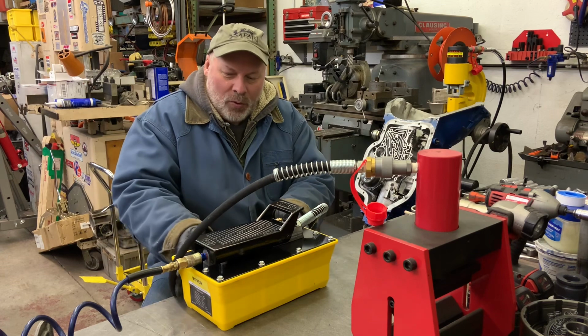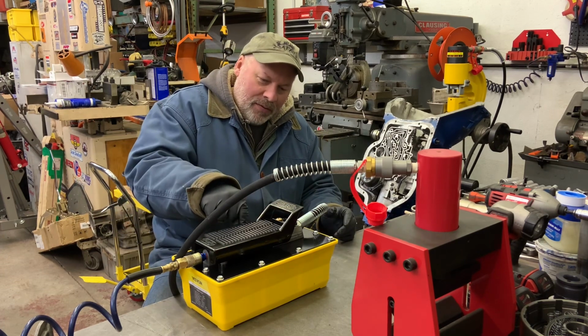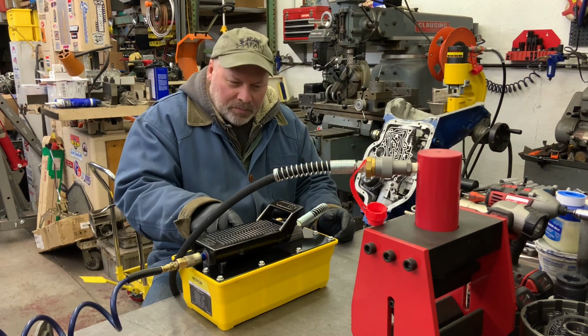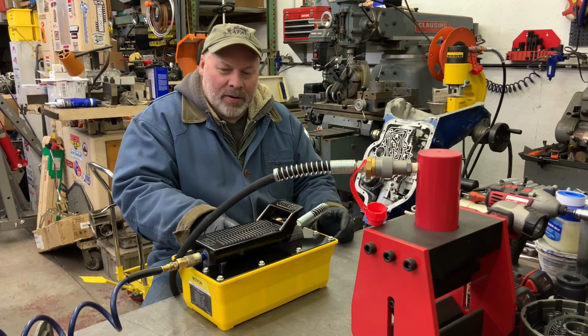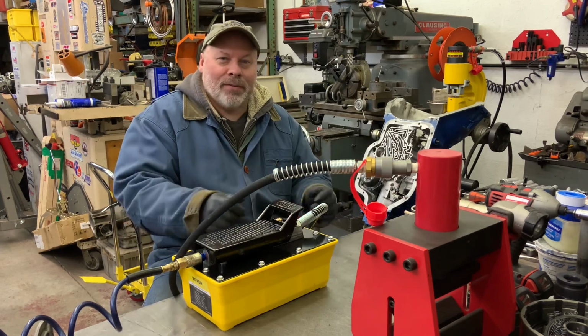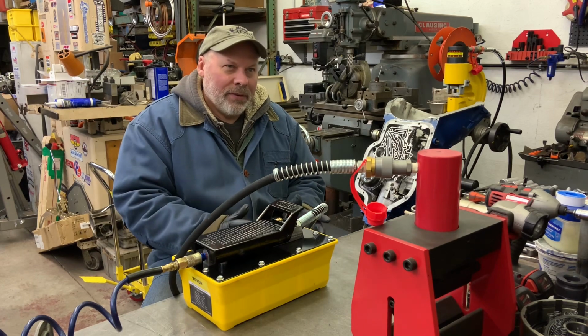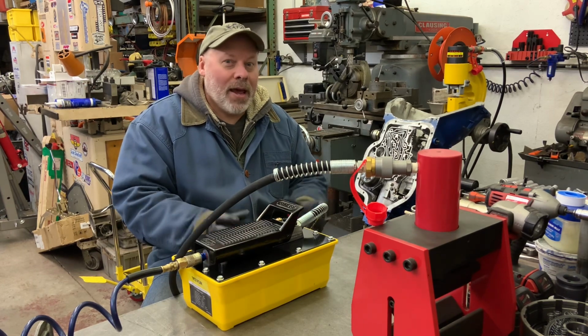So if you look at all the other tube benders out there, they run a style foot valve like this yellow one. And you run it with your foot. Your hands are free to move the pin around and make sure the tubing's straight. So I knew for sure, regardless of what I chose, I wanted my hands free.